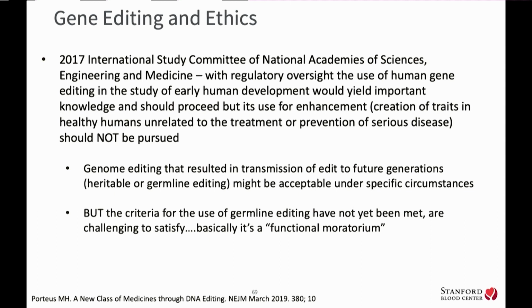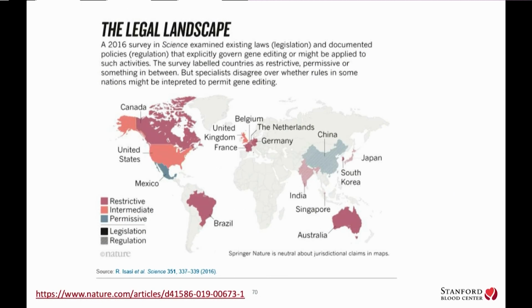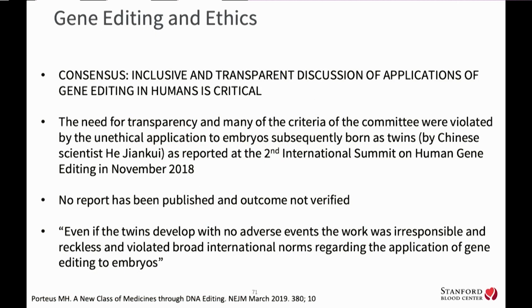But the criteria that has been created for germline editing have not yet been met and are very challenging to satisfy. Basically, it means there's a functional moratorium. But what happened, this is a slide that's showing some countries, so the US, we have intermediate legal regulations revolving around gene editing, but other countries like China, it's much more permissive. So the consensus of the committee that was looking at regulations and ethics around gene editing and gene therapy said that inclusive and transparent discussion of applications of gene editing in humans is critical. And everyone agreed on that.